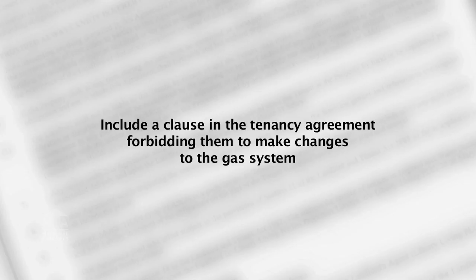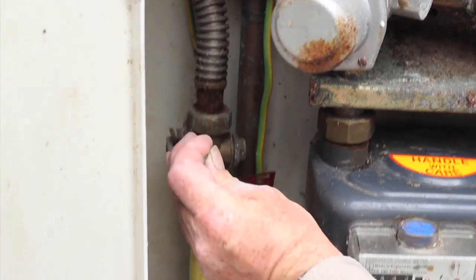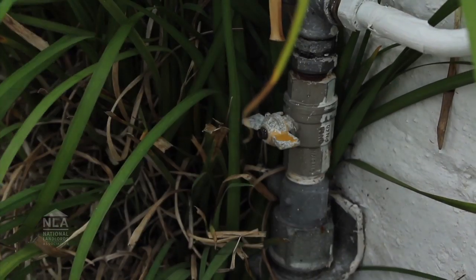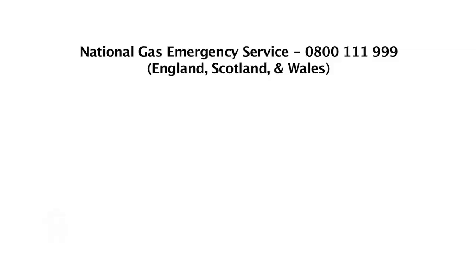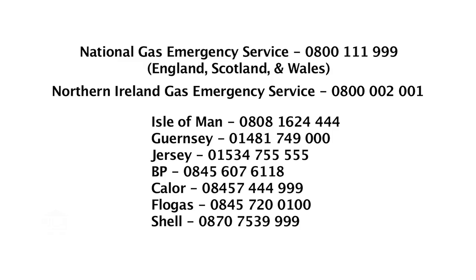Include a clause in the tenancy agreement forbidding them to make changes to the gas system. They should be shown where the emergency gas control valve is located and how it's operated in the event they can smell gas. Provide them with the National Gas Emergency Service telephone number that covers England, Scotland and Wales, or the Northern Ireland Gas Emergency Service. Other contact details apply for island locations and for LPG systems.